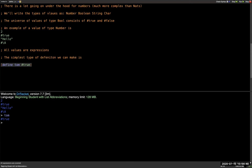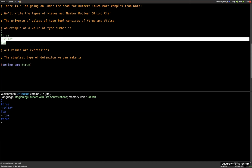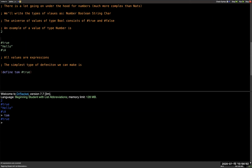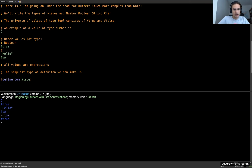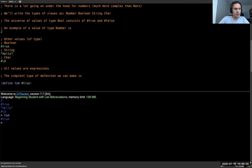I have a question. So it says an example of a value of type number, and then listed below you have true. I thought they weren't numbers. I thought true couldn't be a number. Oh, so yes, they're separate. Thanks. The important correction. So this is a Boolean, of type Boolean, string, and char, character.